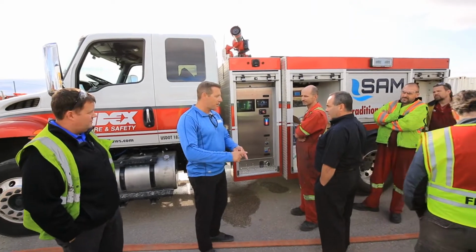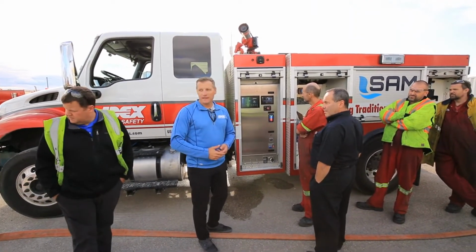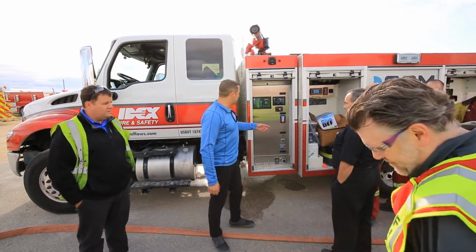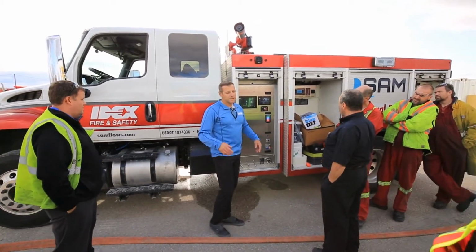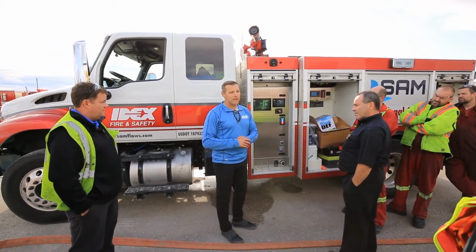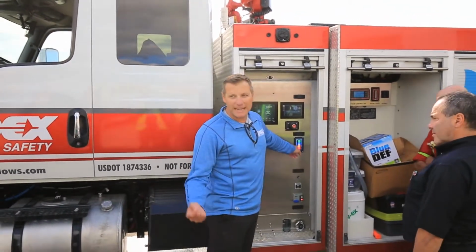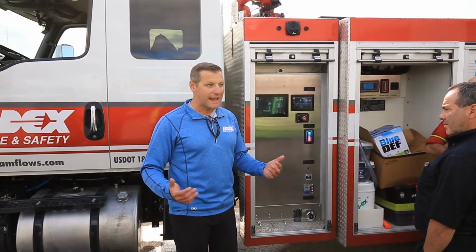If your tank's running low, if your hydrant pressure's low, if you run out of water, it's a double beep. What we found on the fire ground is you never really know what's going on with the water unless you're looking at this gauge. The city fireman I started with, I was worried I was going to beep at him too much. So what we do is give you a beep and a verbal warning of what's going on, so everyone on the fire ground gets to hear what's happening.